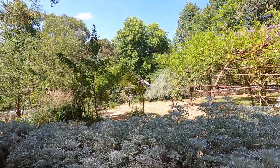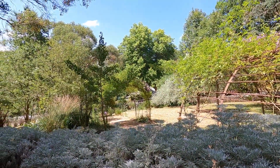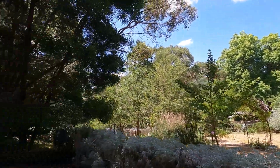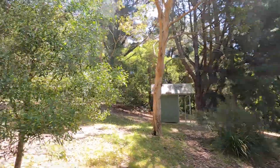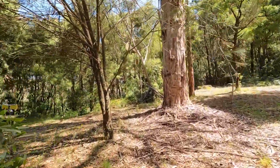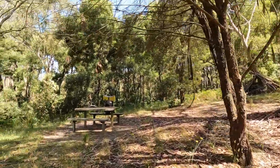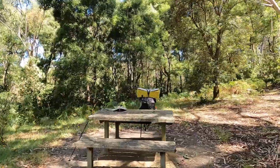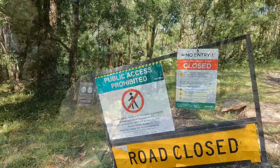This is the Gardeners of Earth. There's a little cafe in there too, I think, a little restaurant. A little picnic area here, so I've just enjoyed a bit of a break. And I'm going to head off to Blackwood. Should be less than an hour from here. I'll get a cold drink, I reckon.